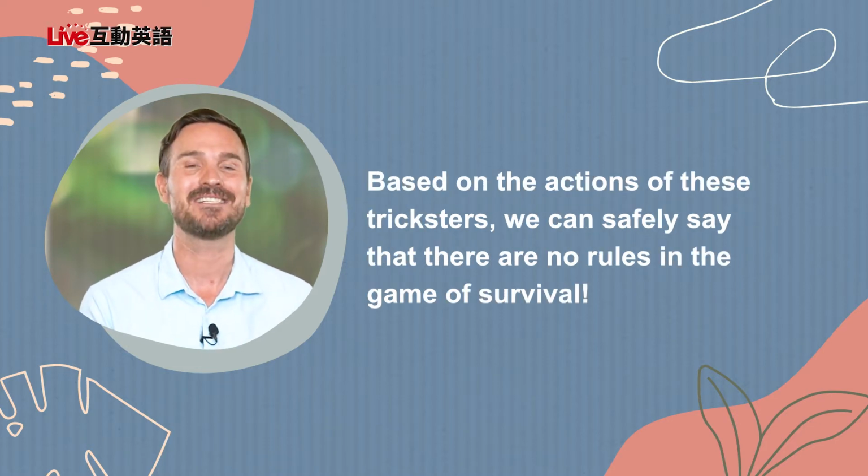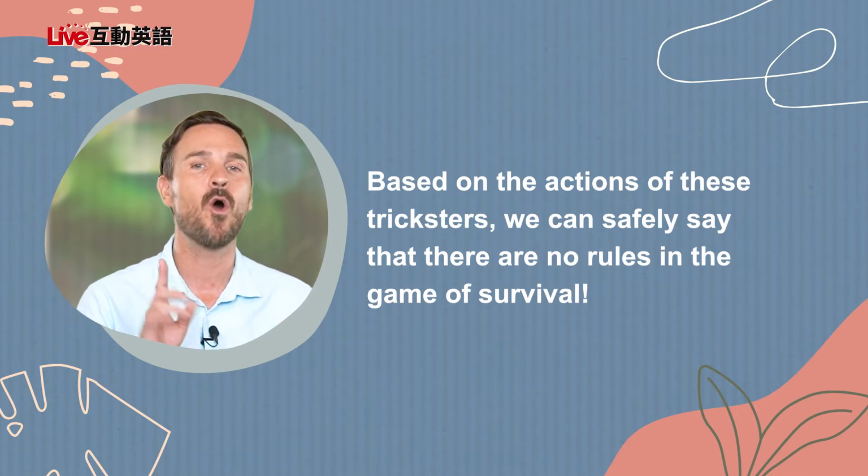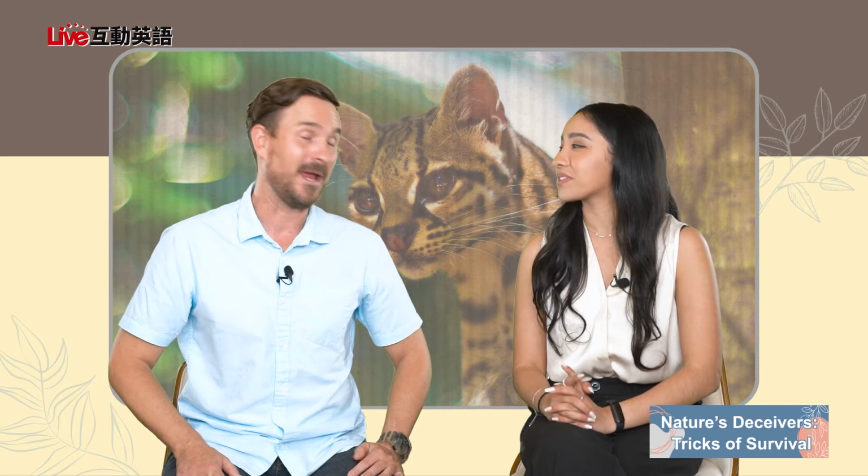Based on the actions of these tricksters, we can safely say that there are no rules in the game of survival. I think that's in the animal world. Yeah, well, it sometimes feels that way. In this world, it's a dog-eat-dog world. Sometimes you really just feel like you need to be a little bit tricky to survive.